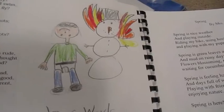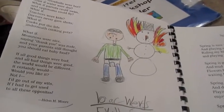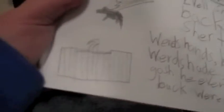I guess this is a backwards day. The snowman's on fire, and I'm wearing underwear outside my clothes. My head's upside down, and that bird's sitting. That's a dog flying or something, and that's somebody tying their shoes.